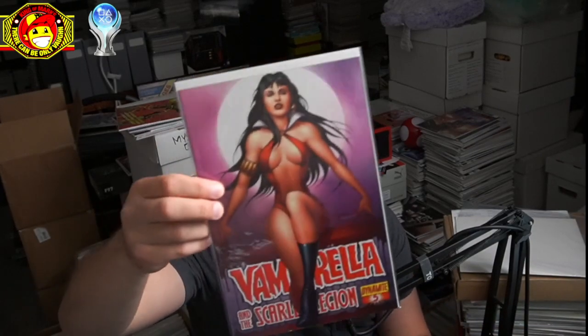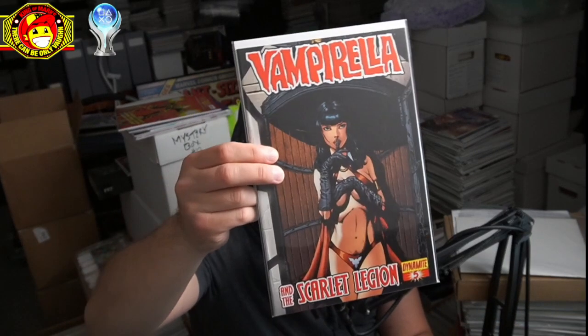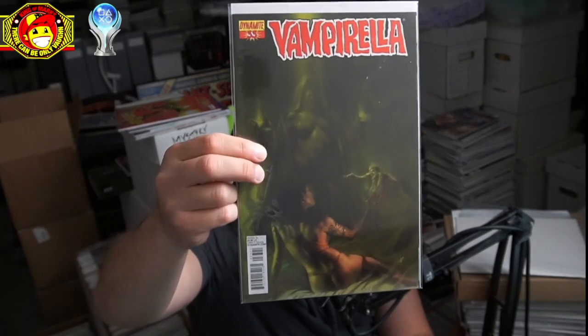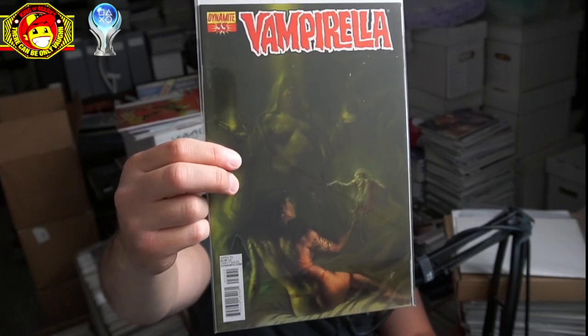Another number 4 variant. Who's this one? Doesn't say who the artist is on the front. Can't remember off the top of my head. Number 5, excuse me. And another number 5. And then he had some Parillos, so I'm glad we got some Parillo Vampirella, issue number 33, I believe there. Give you guys a closer look because the green is kind of hard to catch there.